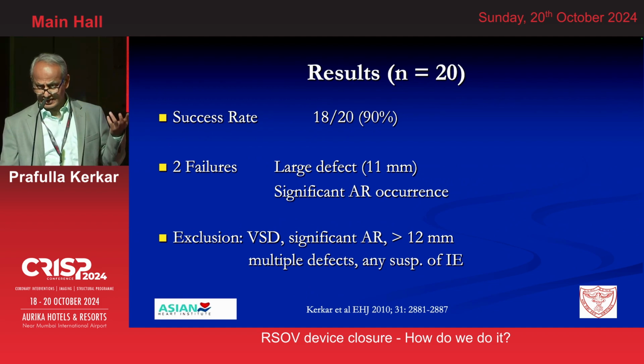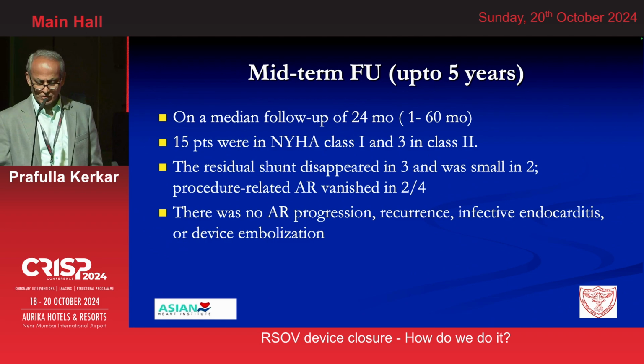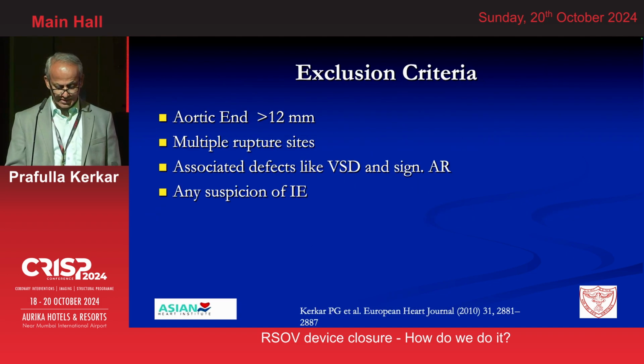The other one, there was a significant AR occurrence, whatever angle we came by, and we cannot unfortunately predict that beforehand, or maybe we were on a learning curve there, and therefore we did not do it. Therein we got a midterm follow-up up to 5 years of all our patients, and we found that besides the dramatic improvement in the symptomatology, the shunts tended to disappear. AR, there was no progression of AR. Importantly, there was no recurrence of the RSOVs, no infective endocarditis or device embolization.